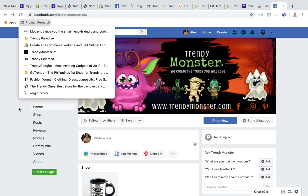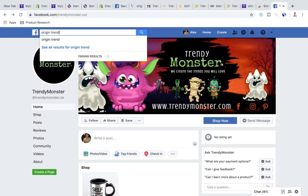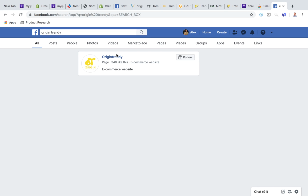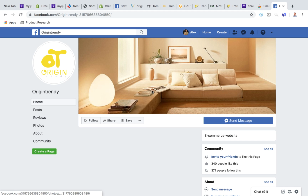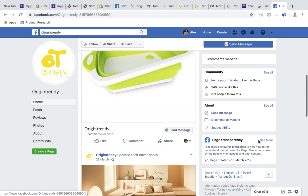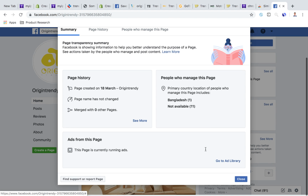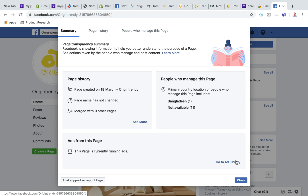So if we just check out the Facebook page for Origin Trendy, and just click it there, you'll be able to see, because I've just checked, this page are currently running some ads. So if we go on the page transparency bit here and click see more, and then we scroll down, it says this page is currently running ads. So we can just click on the go to ads library and see all the active ads that this store is running.